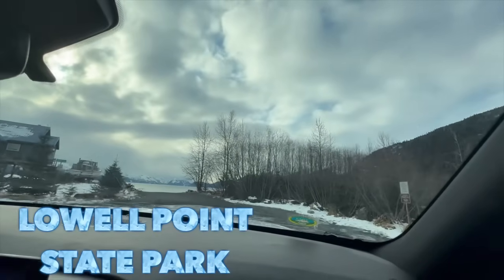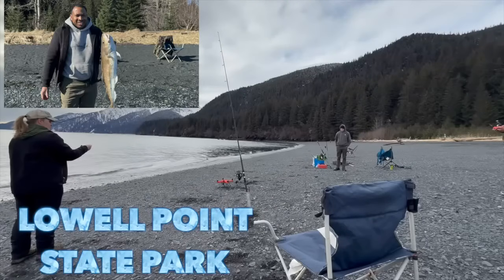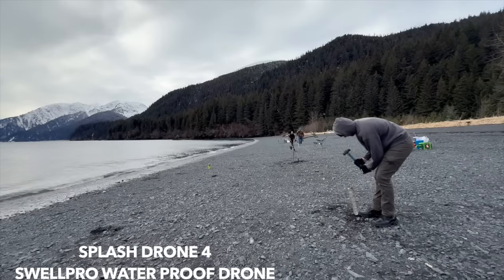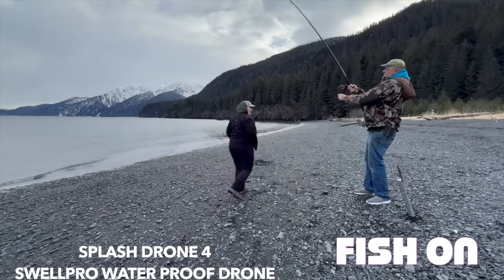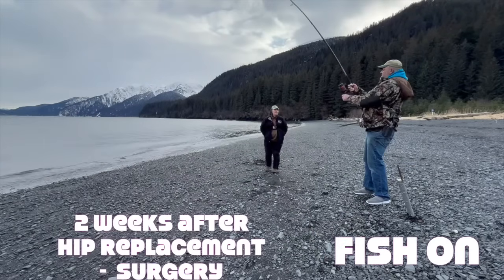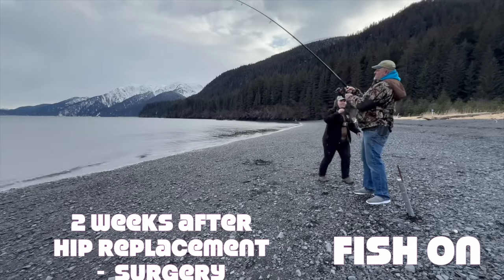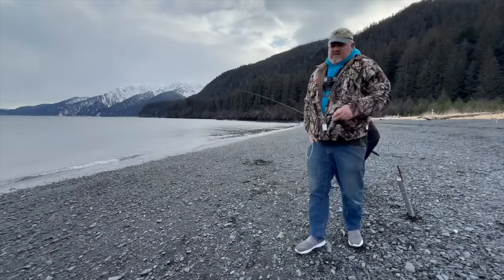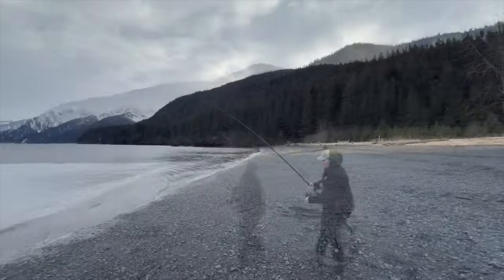All the way up to the right. We're out of the way, but we're as far forward as we can go, kind of behind this rock. I didn't realize how difficult it was going to be to reel in a fish without using my hip, and just being 2 weeks out of surgery, it was definitely sore. Yeah, might not be a good idea. You're making it look easy, babe.